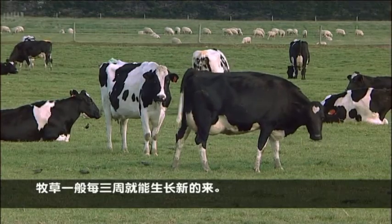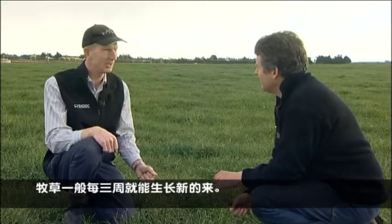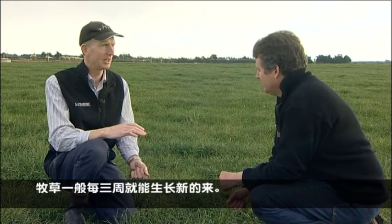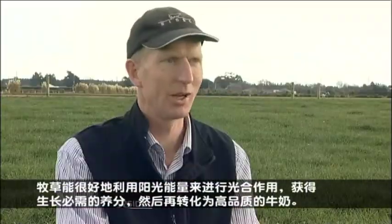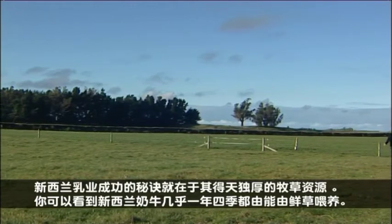Fresh, high quality grass. And the great thing about grass, we'll graze it off today. If the cows are in here, it will regrow. In about 3 weeks' time, we'd be back here again and it would have grown up again like that. High quality grass again, ready for the next grazing. Grass is a great way of turning sunshine into plant food and ultimately into milk. The secret to New Zealand's dairying success is in our grass.